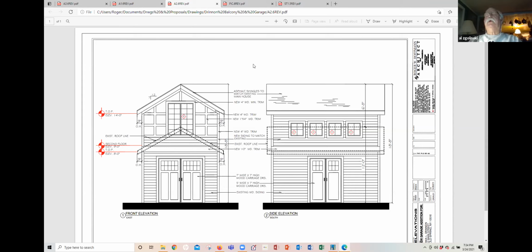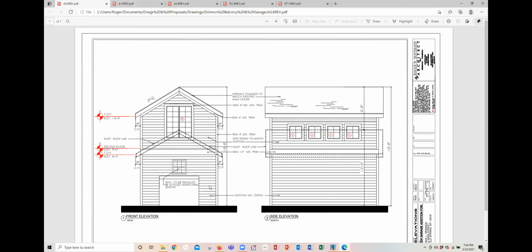Before we schedule a public hearing, do we have any comments or questions from the board members? My only question would be on the rear side: if you are able to remove that plywood bump out, I'm assuming you will infill with matching siding. Yes, that would be the intent. And the siding on the lower portion, you're just using the siding that's already there, not removing it and replacing it? That is correct.